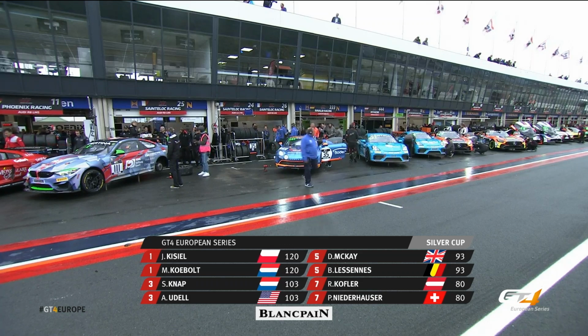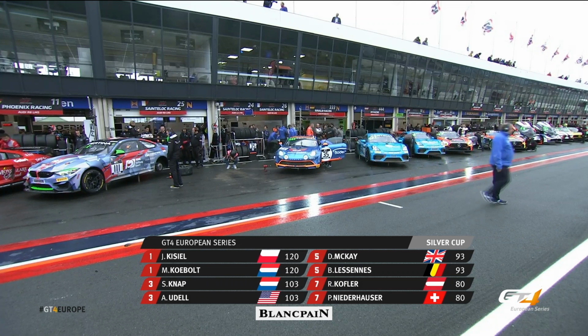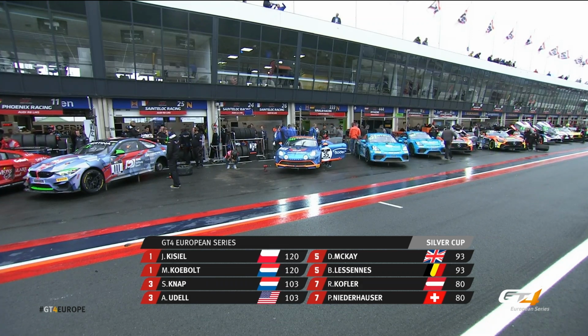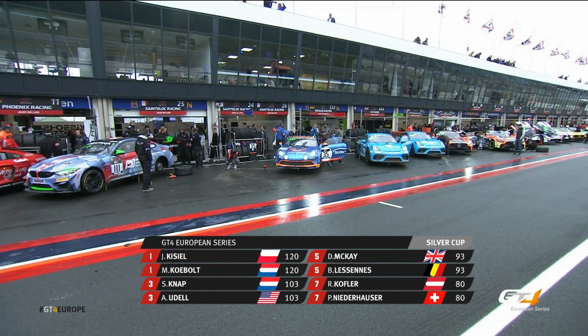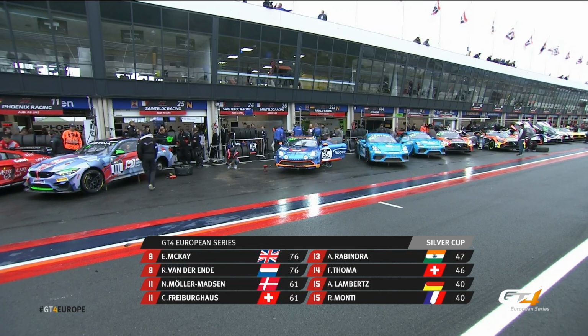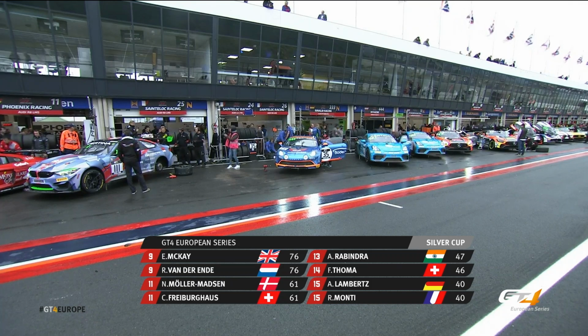Max Kobold, as I said, ended up, I think, 13th in qualifying, but there he is in the Silver Cup, leading the way with his compatriot, fellow Jan Kisiel. It's not a compatriot, of course. Jan comes not from Holland. What am I talking about? He comes from Poland. Simon Knapp, Alec Udell. You really feel that's a pairing that keeps advancing towards the front, so watch out for them. This is the Silver Cup ranking, the top class in the GT4 European Series.